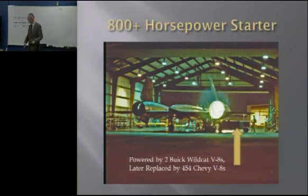Later, they ran out of the Buick Wildcat V8 blocks and replaced them with 454 Chevys, same idea. This is the Buick unit right here. You see it's pretty big. And it took high octane gasoline, and with the maintenance and the difficulty in obtaining the racing gas and so forth, it was later replaced with an air turbine unit, which was a lot more practical, but not nearly as much fun. So you had two V8 engines just to start one engine to idle.